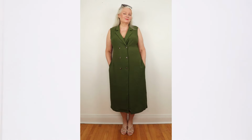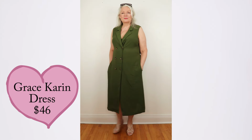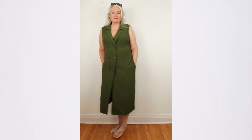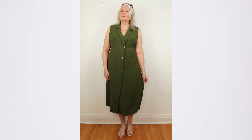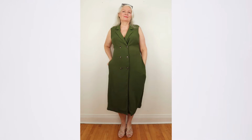So here's another one of my recent purchases, and I just love it. It's a Grace Karen dress available for $46, and although it comes in 4 colors, I love this shade of green. Now it has a lot going on with the detail around the neck, so it does distract the eye from looking at your arms. And check out my Warner's No Side Effects bra underneath. It's holding a lot of that flabby underarm stuff in. Even though you can see it slightly if I move my arms up, I don't do that often, so even if I did, it's not unsightly.